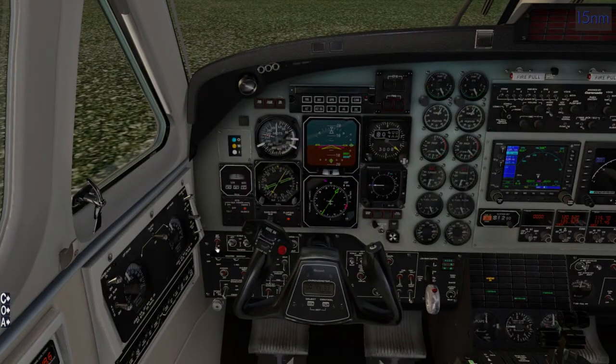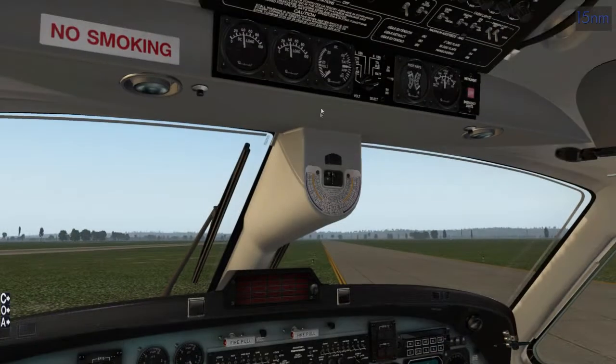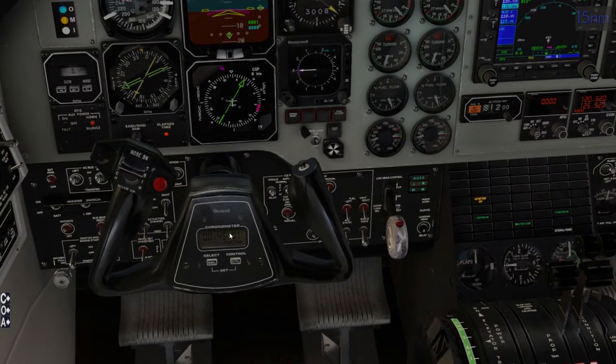Let's hook up external power, and switch this to external power. There's not really external power, though, because our voltage dropped. Anyway. Oh, I didn't stop this live flight time. So, it's about a 44-minute flight time.